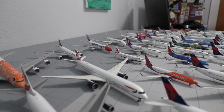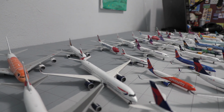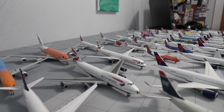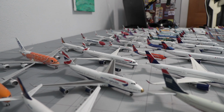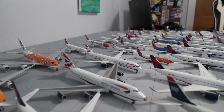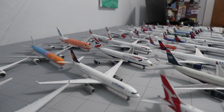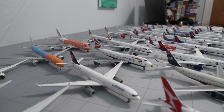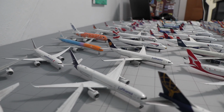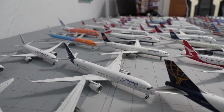Moving on to our next aircraft, we have the British Airways Airbus A350-1000. An extremely gorgeous and big model. Then we have the British Airways 747-400 in the gold nose cone. This used to fly to Denver all the time. Then we have the Lufthansa Airbus A330-300 in the old livery. Then we have the Lufthansa Airbus A350-900 in the new livery.